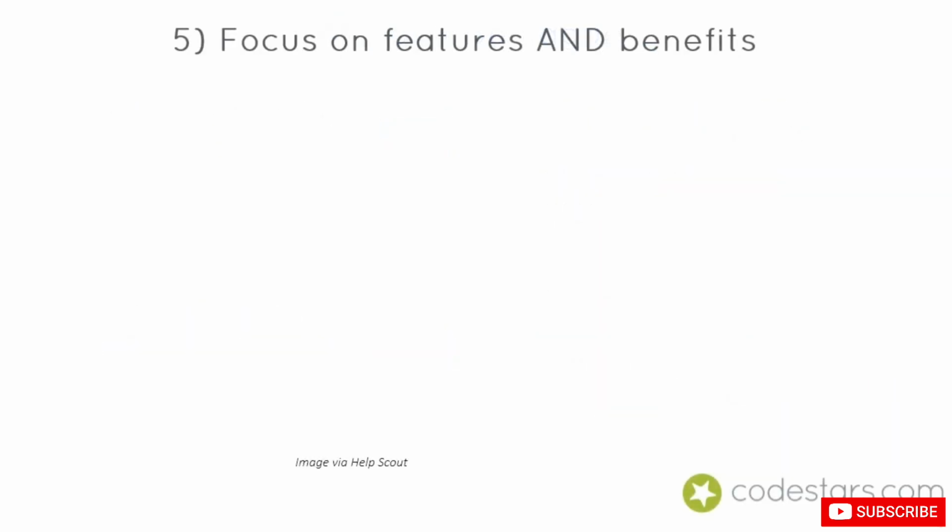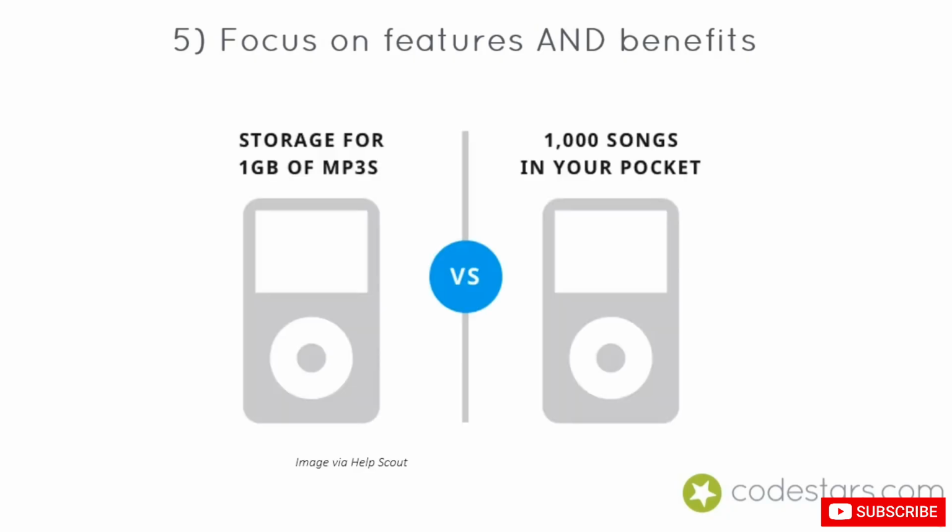Tip 5, focus on features and benefits. Those good old features and benefits that you know very well by now. Everyone knows this example for the iPod. Instead of writing, this iPod has storage for 1 GB of MP3s, they simply wrote, 1,000 songs in your pocket.